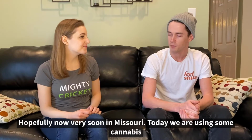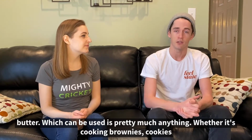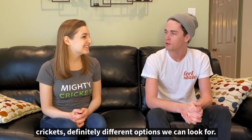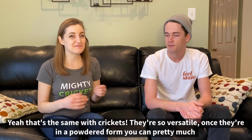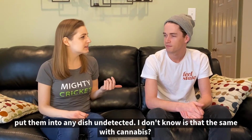Today we're going to be using some cannabis butter. It can be used in pretty much anything, whether it's cooking brownies, cookies, or something with crickets. Definitely a lot of different options. Yeah, that's the same with crickets. They're so versatile. Once they're in a powdered form, you can put them into any dish undetected. Is that the same for cannabis?